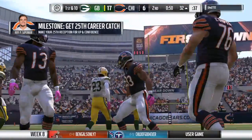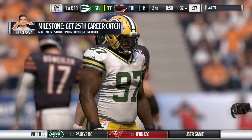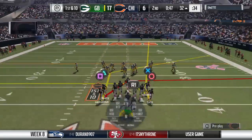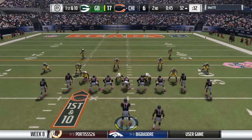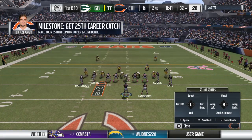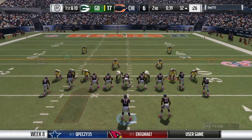So many teams want to throw the ball in this situation nowadays, but I love watching a team that has enough confidence to go ahead and run the football. In that situation, that's almost a tendency breaker. They'll put 2 receivers left, 2 to the right. Back 99 Philly, here we go!